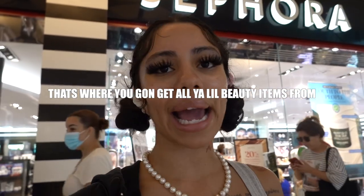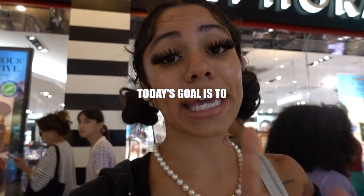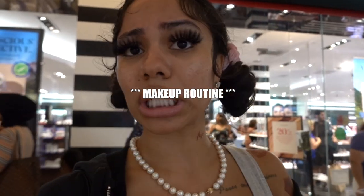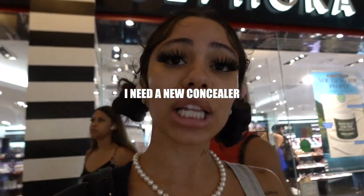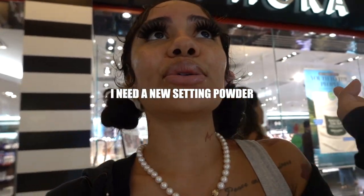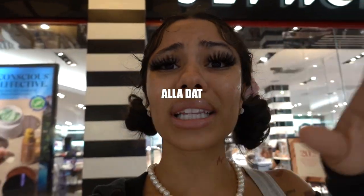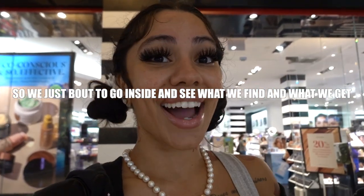Get all your little beauty items from, and little fragrances too. So today's goal is to look for a new skin makeup routine. I need a whole new set of makeup. I need a new foundation, a new concealer, a new setting powder, a new bronzer. All that. So we're just about to go inside and see what we find and what we get.